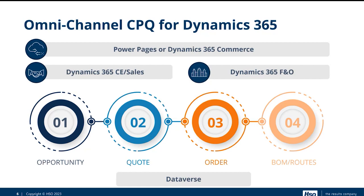And with the addition of Dataverse integration, we can use information within Dataverse to determine and set the context for these quotes. So you can use things like the location of the customer, the region, the currency, or any other information to then drive what products are shown and what can and can't be selected within that specific quote journey.